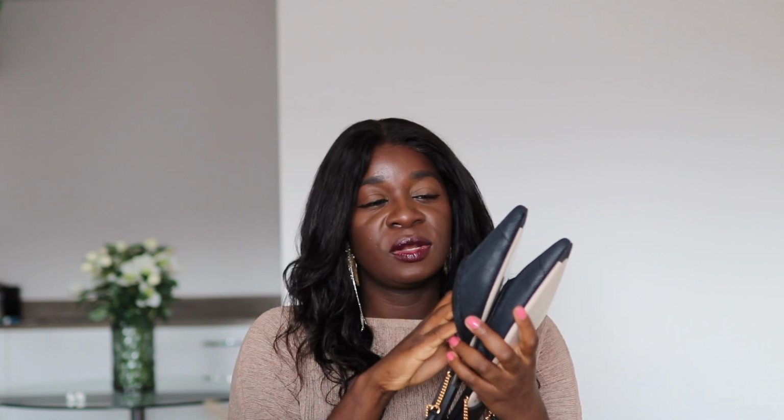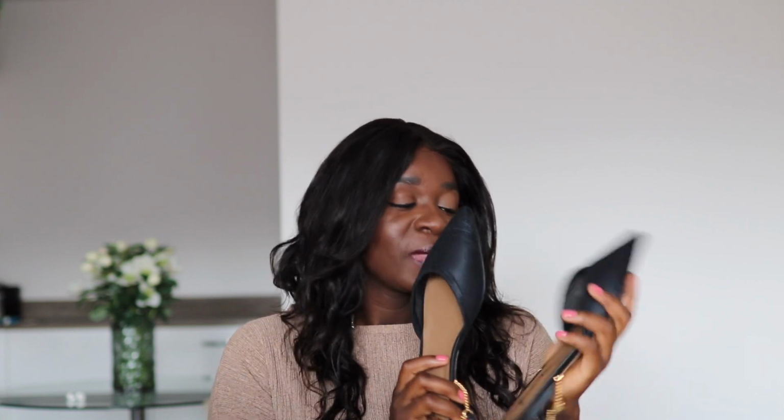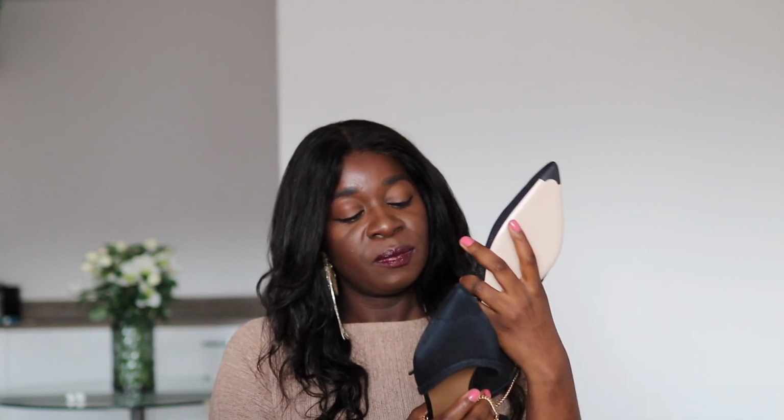Maybe a 41.5 would have been better, but it didn't come in a 41.5. So basically what I'm saying is that the feeling of the shoes on my feet feels like my feet are going to come out at any point. That's why I liken it to slides a lot, and I'm not used to the feel of slides. So I think that's just something I probably have to get used to.